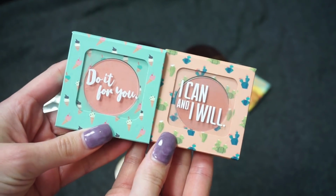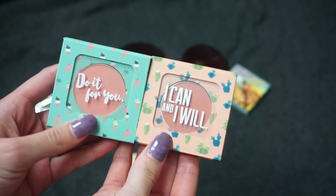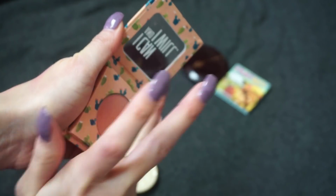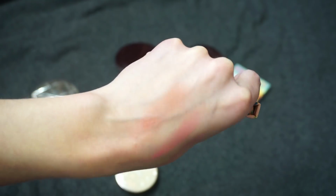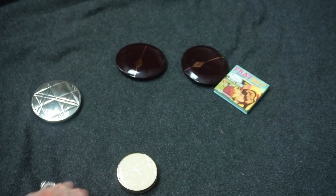Okay, I have two here from Maeve Cosmetics. They are an indie brand, so we have their blushes here. We have I Can and I Will, and then Do It For You. I think I want to swatch both of these. I think I have an idea. I want to keep one and declutter one. I have a lot of favorite blushes that I tend to go into a lot. So that is I Can and I Will.